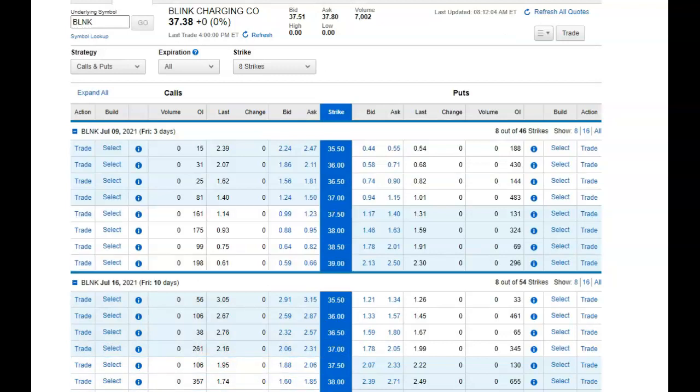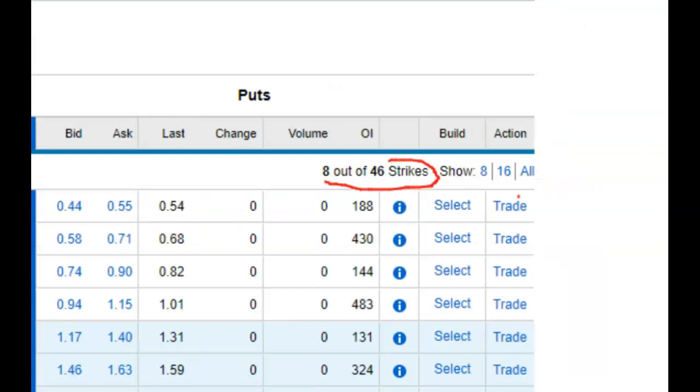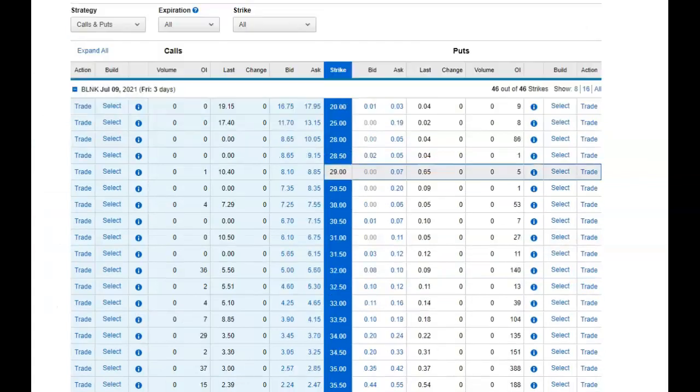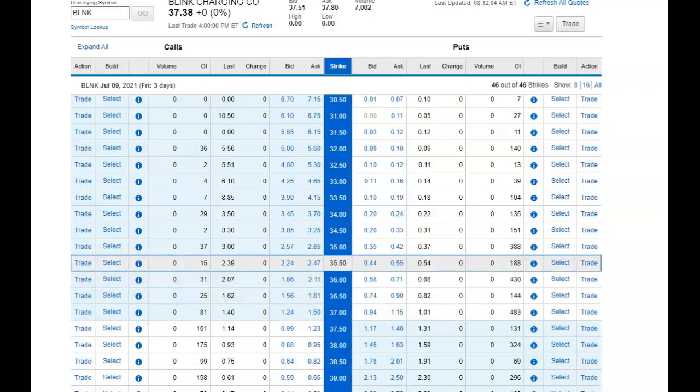So Blink is currently around 37.50. We are 3 days out. This is the one we want. It stops at $35.50. I do want to see lower prices than that, so we can come over here. It's currently just showing the first 8. There's a total of 46 strike prices. We want to see what else is available, so we're going to click right here on all to expand this chain. Once it's expanded, it shows the rest of the chain.